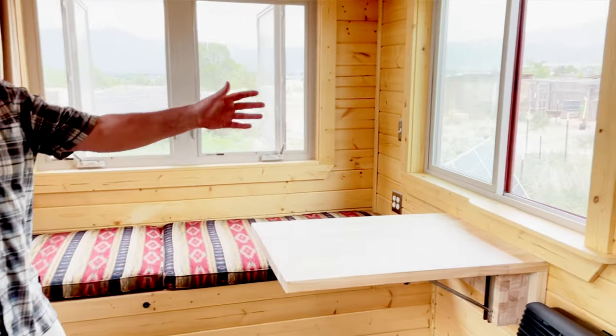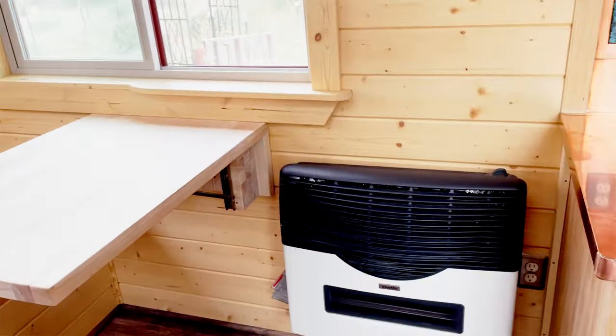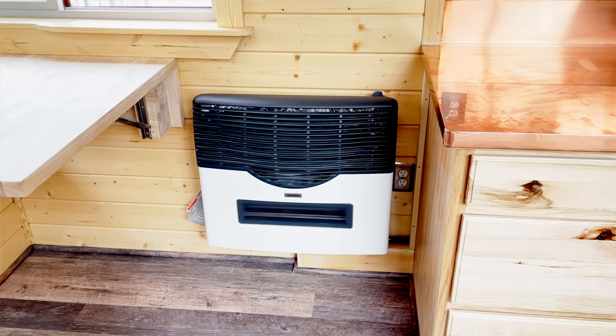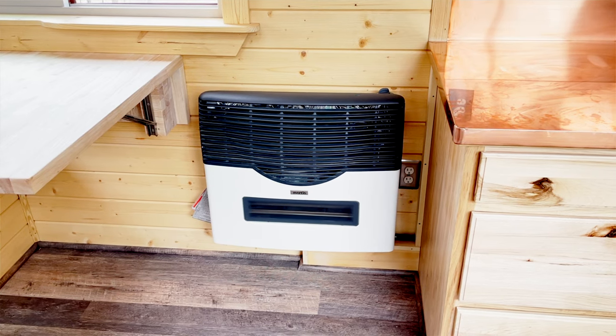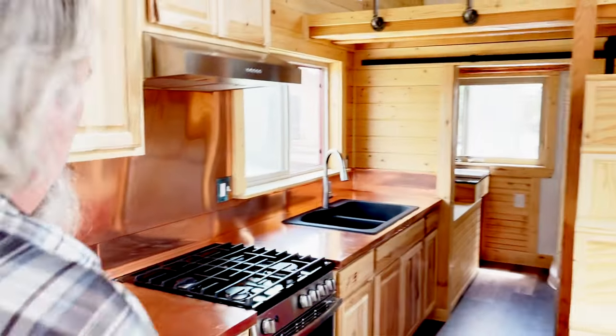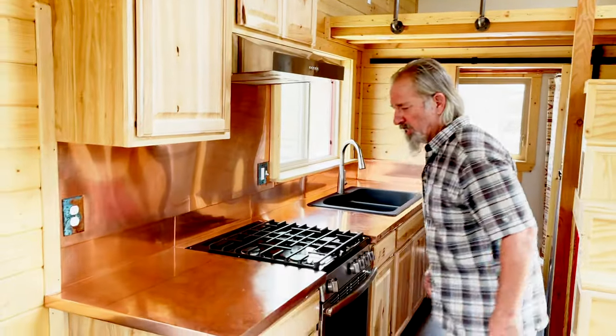If we keep going around in this direction, you'll see the heater. It's a nice Martin heater. It's big enough, plenty big for this space, and it works without electricity. So if power goes out, you don't have to worry about being cold, which is really nice. And then over here, we have a nice open kitchen area.